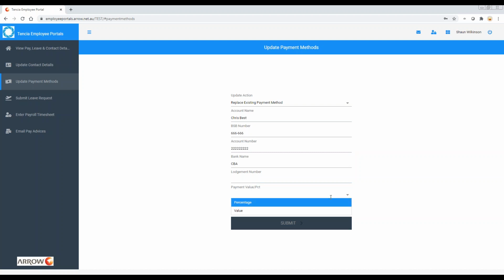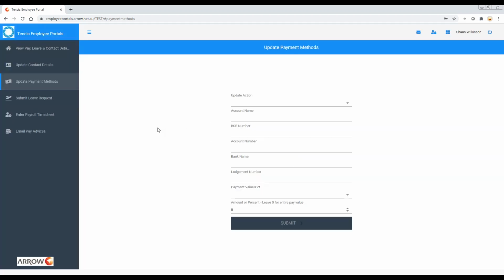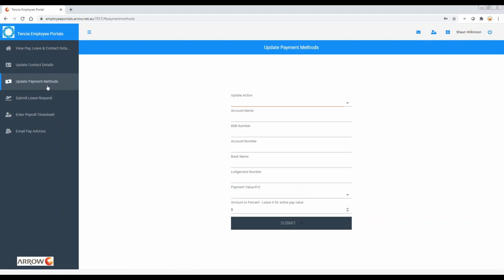And then the employee says, well, is it a percentage of my pay or is it a value? Well, it's a percentage. In this instance, it's going to be my only pay, so it's 100% of my pay I want to go into this new account. Again, I submit that, and I can continue working through the portal. Logically, if I have a look in this area, if Tencia hasn't picked it up in the time I've been talking, we now see that that's one of the methods that's still waiting there to be processed. So that's the payment methods update.